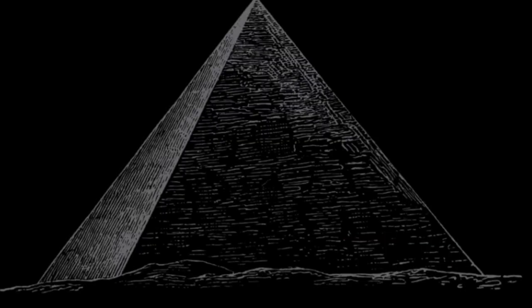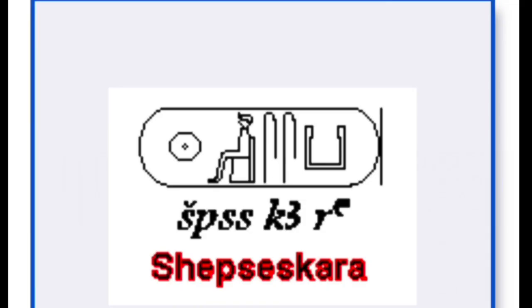There is a lot of uncertainty around Shep-Seskare by archaeologists, for example, how long he reigned. But there is one thing that the archaeologists agree with, and that is that his pyramid was abandoned immediately after the foundation had been flattened out and a hole started. So the area that had been flattened was roughly 100 meters squared.